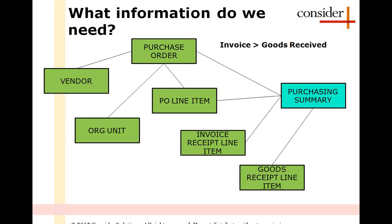So again, another example of what information do we need. In this context, invoice greater than goods received. We're looking at, obviously, details of the goods receipts, details of the invoice, typically collected by purchase order line. So we're looking at what's been ordered. Maybe there are multiple invoices over time, multiple goods receipts over time. It may not be that they're all delivered or invoiced in one chunk.